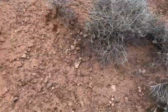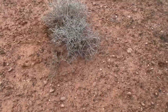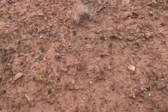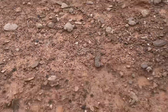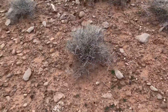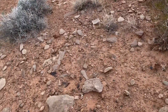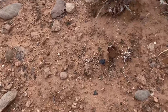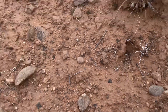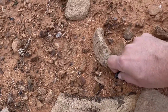Maybe you can hike with me, and you can see them as I see them. There's a piece right there. I think they get more as we get up on the hill here, from what I remember. Like I say, I found this in '94, so it's been a few years since I've been up here. There's another little teeny piece. They're just little pieces that we're finding right now, but still, I'm going to take some back so I have a few samples to give away.